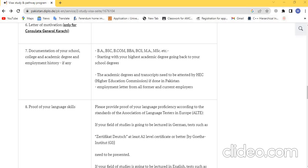All the documents should be attested by the HEC or by the IBCC, whichever higher education authority is mentioned in your own country. In Pakistan it is the HEC, so I would recommend you just do the HEC. Otherwise, if your degrees are from school and college, you need to visit the IBCC center.